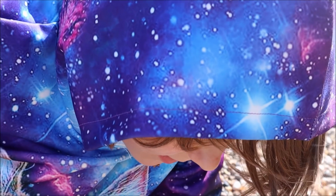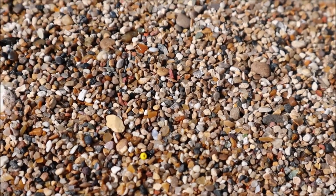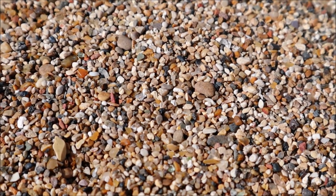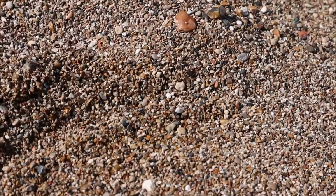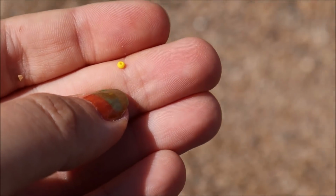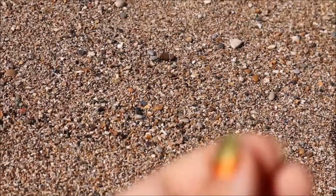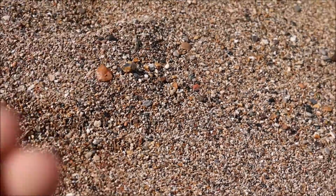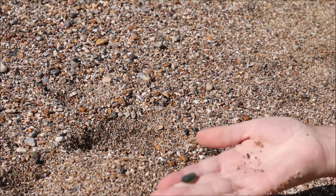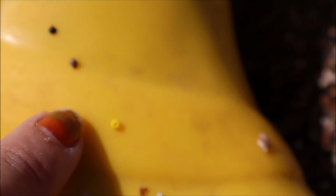Oscar, have you got sand on your chin? I think I've just found a tiny, tiny bead. Really? I think I've just found a bead. I found a tiny yellow bead. Oh my goodness. Look! Look! Oh my goodness, that's a seed bead. That's a seed bead. Oh, that's beautiful. The bead matches my welly.